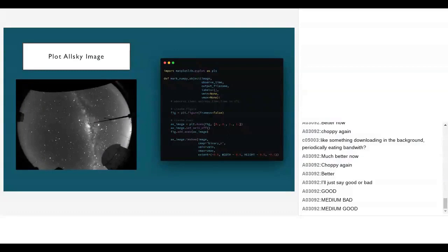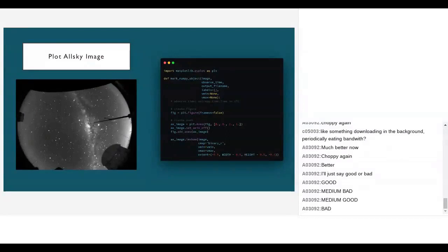Okay, so let's do some actual plotting. We've written the image and metadata with AstroPy. That's a heat map, essentially x and y and a brightness value for each coordinate. And you can plot that very simply with the imshow function.